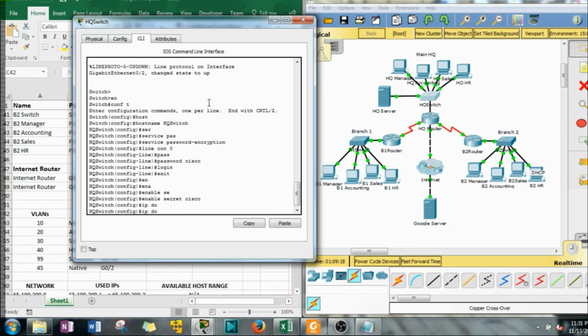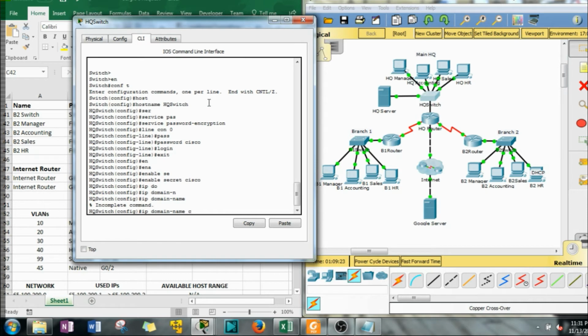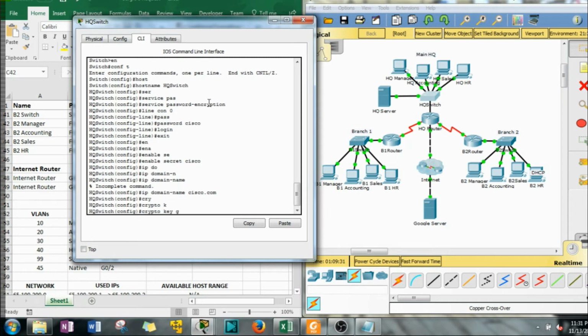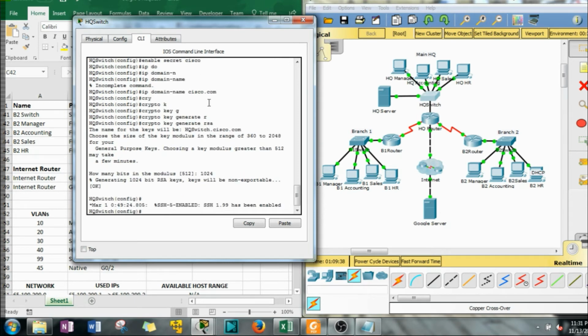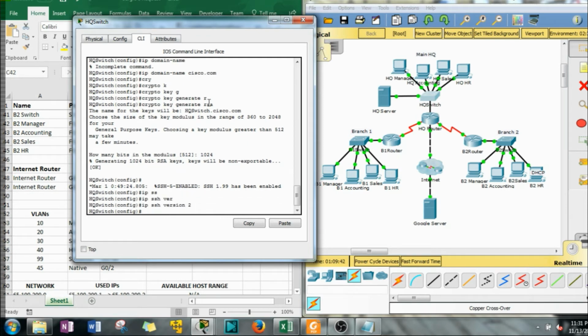All right, IP domain name. Oops. It's cisco.com. Let's do our crypto key generate RSA 1024. Okay. IP SSH. This is for our SSH connections, version 2.